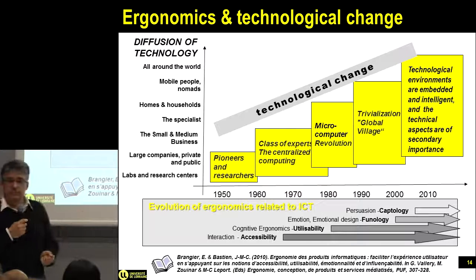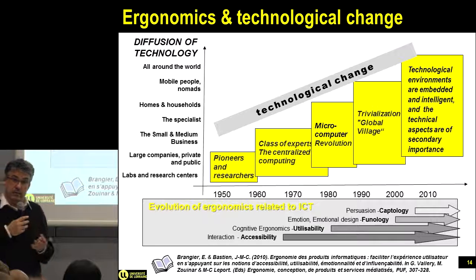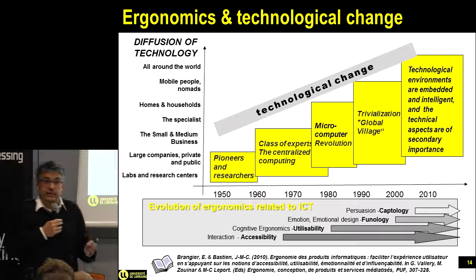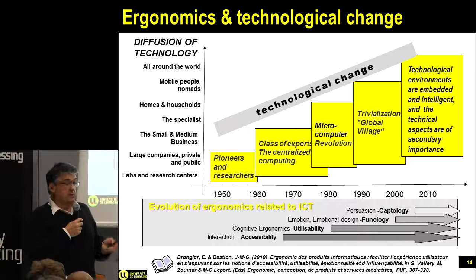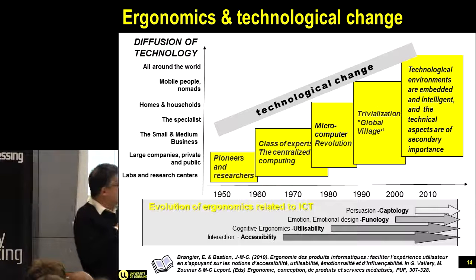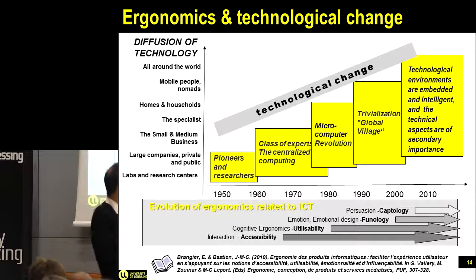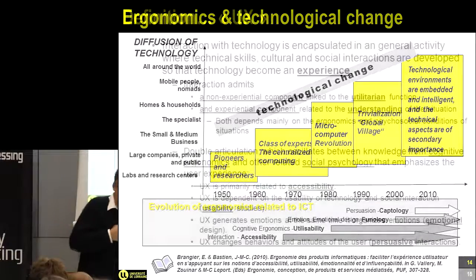With the microcomputer revolution, we discovered something very strange. That is the pleasure of using a technology. And what we discovered is that when people play video games, the aim of the interaction is not only to do a task, but the aim of the interaction could be the pleasure you can have with a computer. So this is why, and Mr. Maleki gave a brilliant lecture on it, emotion is very important. And this story of emotion starts with video games and with the books of Norman and Jordan. Jordan wrote another very famous book on emotional design. And this is what we call pleasure with products, the pleasure of interacting with products.